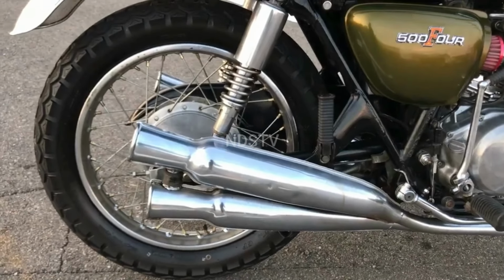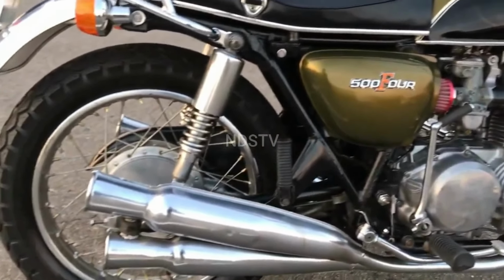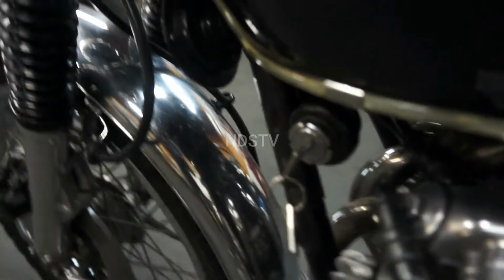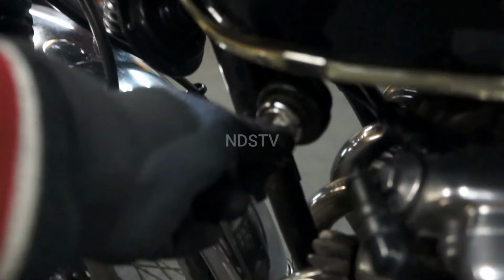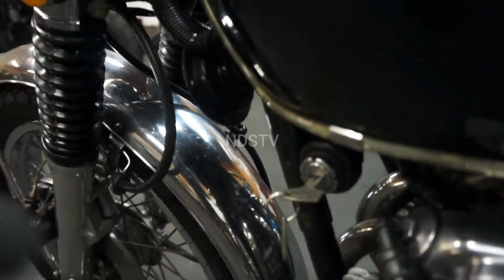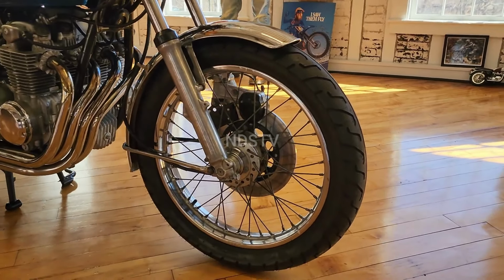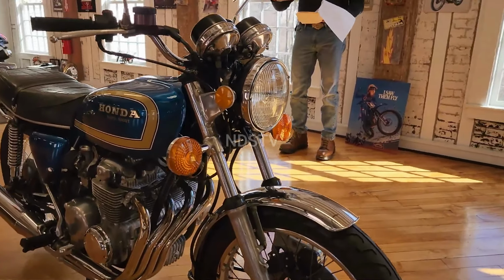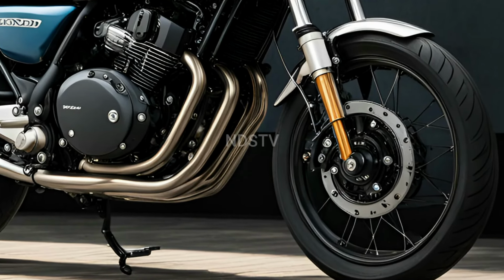Innovative features and technology. One of the standout aspects of the 2024 Honda CB554 is its integration of cutting-edge technology. The bike comes with a state-of-the-art digital instrument cluster that provides real-time data, including speed, RPM, fuel level, and navigation. Additionally, it offers smartphone connectivity through Bluetooth, enabling riders to access calls, messages, and music on the go.